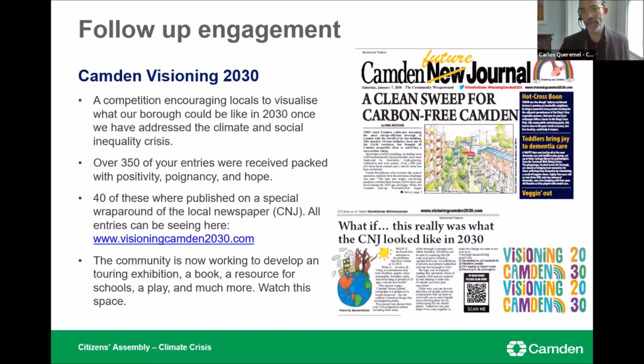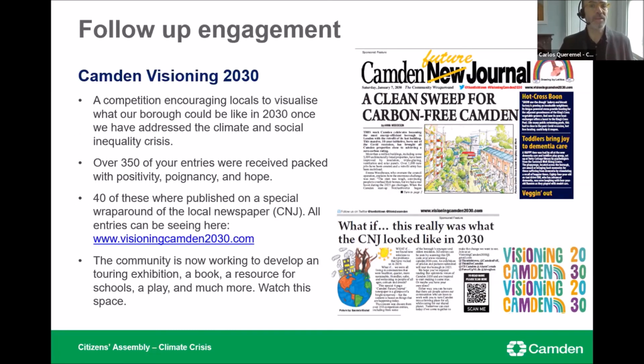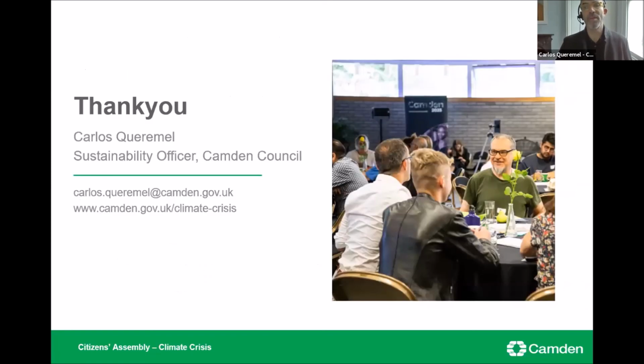And the community part, following the Think and Do, was the launch of this campaign, the Camden Vision 2030, which was an amazing competition. It started last year, and on January the 7th, the Camden New Journal published 40 of the 230 ideas that were submitted in a wrap-up for the newspaper, which is amazing. Again, you can see more on that link. And that's it. This Vision 2030 is now a new framework for us to develop another new range of activities that we're engaging in with the community.